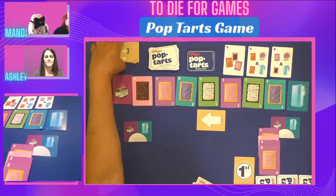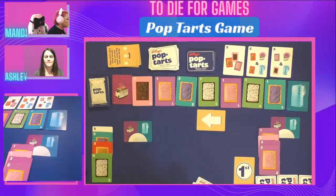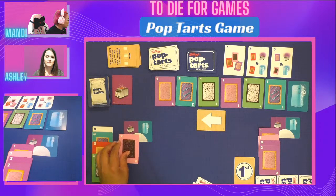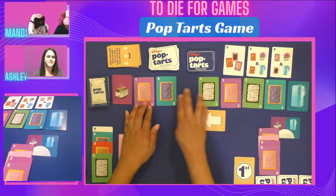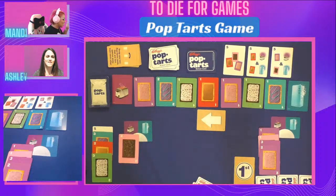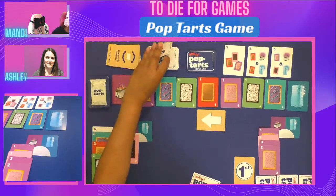And then... I could do that. No, I can't do that. What am I saying? I'm just going to take this one here. That goes in the old toaster. Slide her over. Oh, look at that! But I'm going to see if I want to get rid of some cards. I feel like that might have to happen. I'm going to get rid of 1, and I'm going to draw 2.